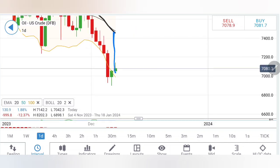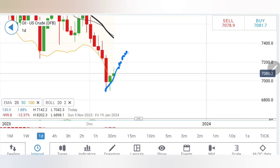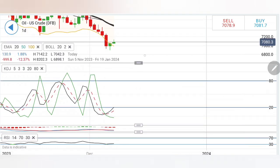Now look, too much divergence of the price from the moving average calls for it to converge strongly. I have drawn it earlier in my morning update also, that oil might try to trade in this fashion, where moving averages will climb down and the prices might climb up towards 70 to 73. So yes, it has a potential.